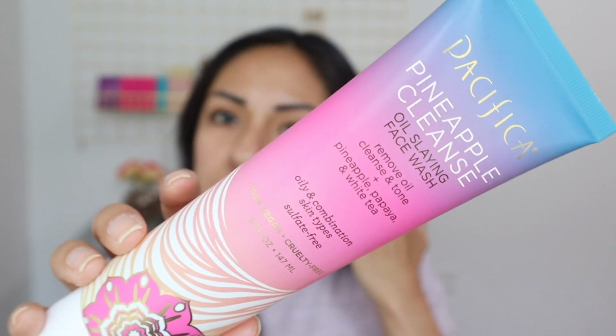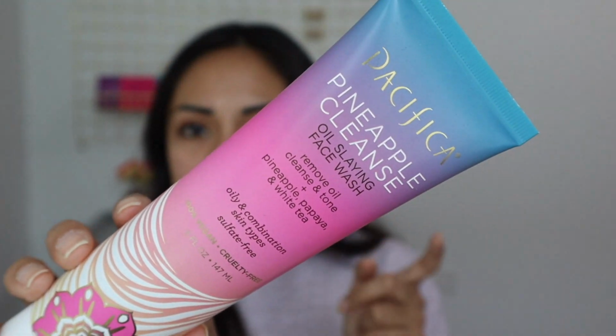This one is a little bit more gentle than the Tatcha Deep Cleanse. It's the Pineapple Cleanse by Pacifica, and it's actually geared for oily skin. This one I like using in conjunction with my oil cleanser. It's just that nice, very light face wash that I use to take off whatever residue is left from the first cleanse. I like topping it off with this one, so this is usually my second cleanse. It's a lot gentler than the Tatcha Deep Cleanse. It doesn't have any added exfoliators, but it does have pineapple and papaya, which are known to be exfoliating enzymes for your skin, so it is a little bit more renewing and it does clean my face really nicely. So this one I like using when I double cleanse.